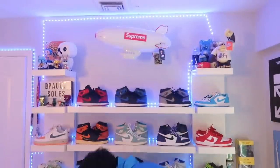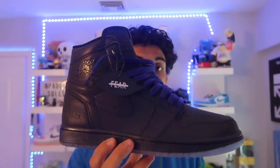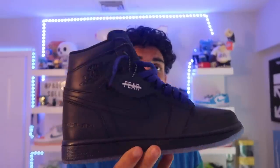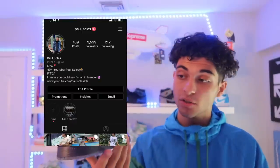Here, right here, I actually do own this sneaker. You can find this sneaker anywhere from $100 up to 180, around there, depending on the size. I got this off of Nike on sale for 140. So keep that in mind, 140. This sneaker does change colors when you take pictures. If you guys want to see an Instagram picture in it, at Paul.Souls, it's on my Instagram already, so you should go check that out.